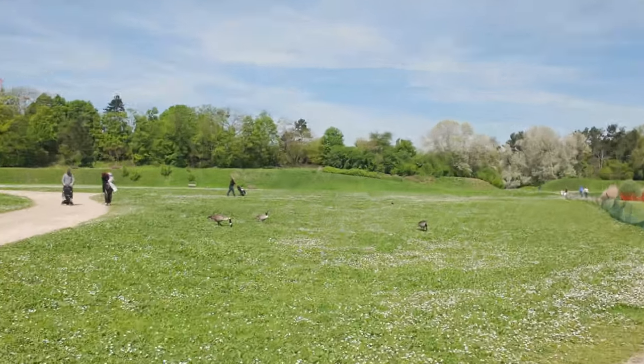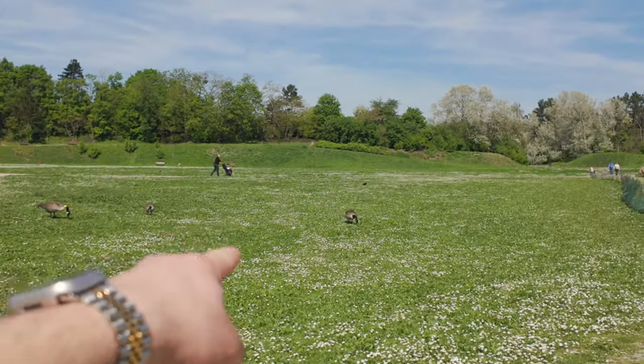Not only did this silly goose make it to France, but those silly gooses made it to France too. Hate those things. Freaking goose.